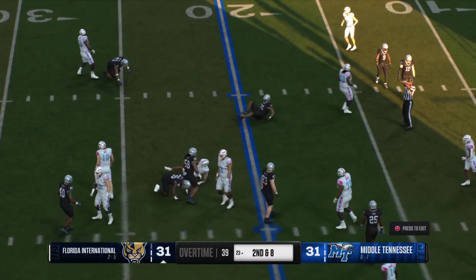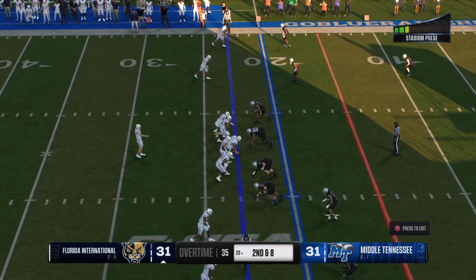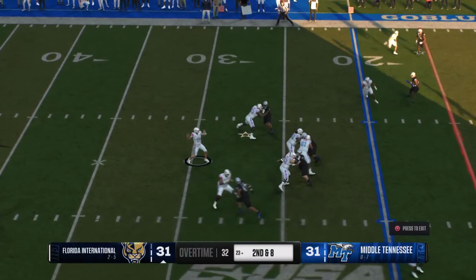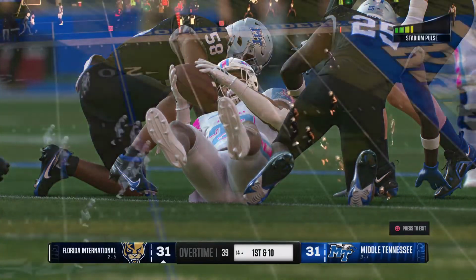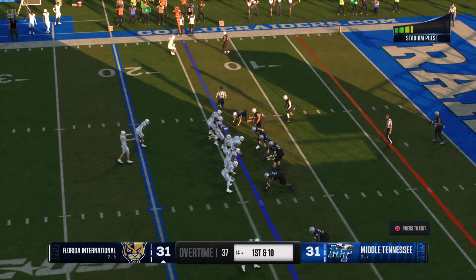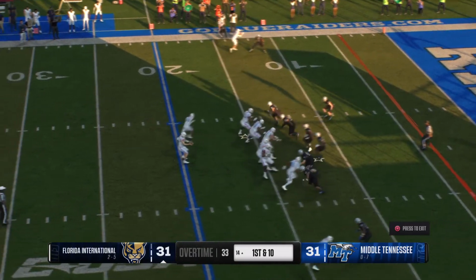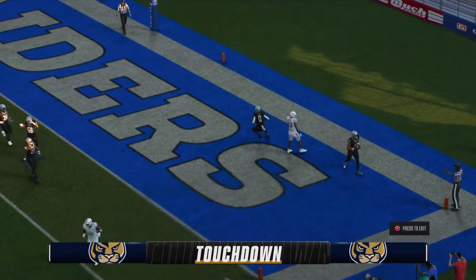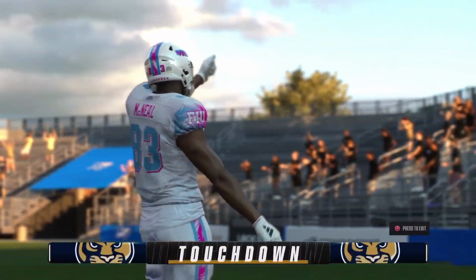Finds a little bit of room. Give him a couple down to the 23. Picked up 2 yards on that last one. They need 8 on second down. He's looking to throw. Grabbed over the middle. It's Smith. Dragged down to the turf, but not before getting the first down. First play of the first possession of OT. He'll start this drive firing. Touchdown, FIU. They strike first here in overtime.